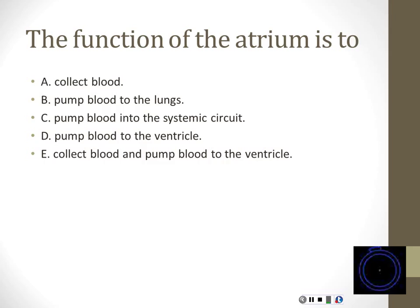It also pumps a little. It's a little at the beginning of the cardiac cycle to finish filling up that ventricle so it can be nice and big to contract.